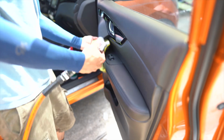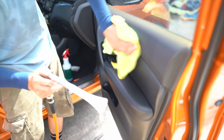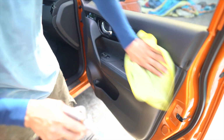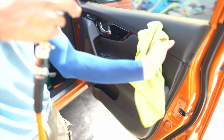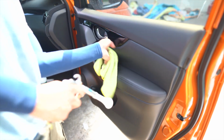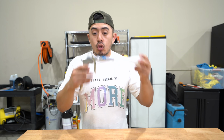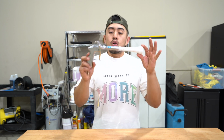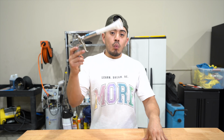Now, of course, in order to use this, you do need an air compressor. And if you are mobile, you need an air compressor that's going to fit in your setup. And to make it more convenient, you also need the air hose reel. So there are a few steps before you can just pick this up and use it. But I'm telling you, if you're doing this as a professional detailer, if you are working on interiors, this will greatly help you. I mean, we do not go anywhere without these tools.